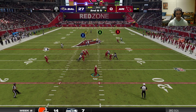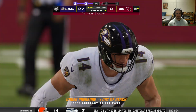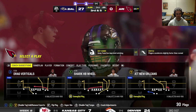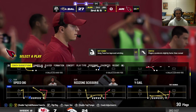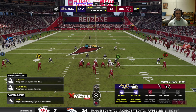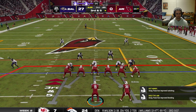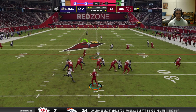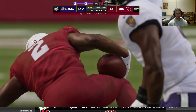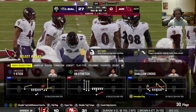Second down for the Cards. Wide open man. And Brown just gets blown up. Can't catch it. The pass didn't really get there right. 3rd down and 5. Quick throw to Hollywood Brown. Picks up the first. Clayton Tune's first completion. That's huge.